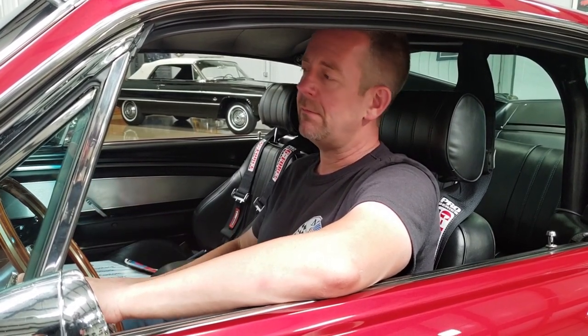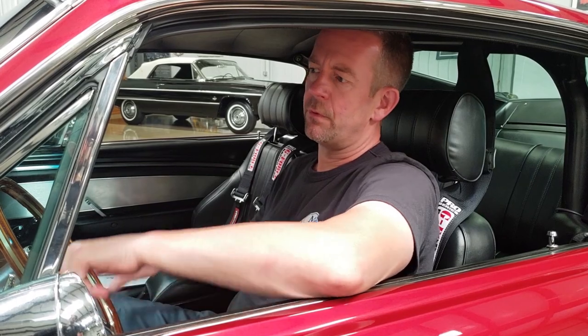I remember the day that we saw this car. I could not believe how beautiful it was. It was probably the best one that I had ever seen. To this day, it's one of the best ones I've ever seen. It's got an unbelievable color combination. It's been Shelby inspired. It's been Jack Roush inspired. They did a great job with the wheel selection, the bodywork, the interior, the engine compartment, the undercarriage.